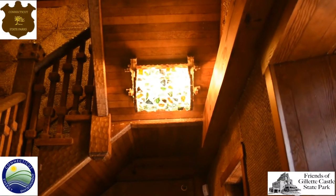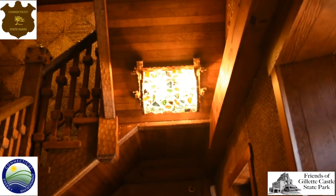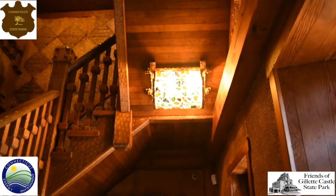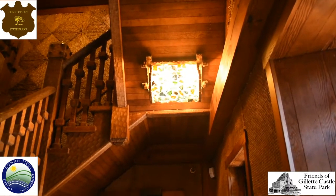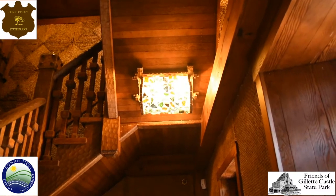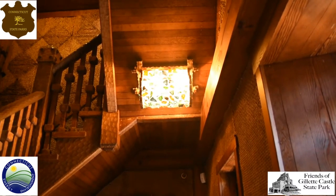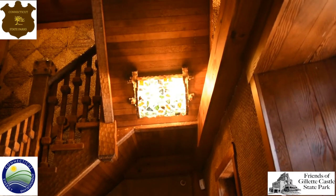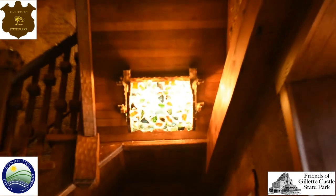So we've made it to the landing at the top of the staircase to the third floor. One thing that you see a lot throughout this floor, we have these beautiful light fixtures. Now, a lot of people think that perhaps these could be made by Tiffany & Company. They would be wrong. These would only be made by Tiffany & Company if Louis Tiffany were in preschool.